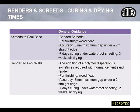In addition to these standard recommendations, it's worth noting that we have introduced some rapid hardening renders and screeds, which, assuming that the background is mature or has been allowed sufficient time to dry, can be tiled in hours and therefore save up to 4 weeks drying time. Some may be tiled after as little as 2 hours after application, even when applied at a thickness of 20 mm. Note, if the background is new and still shrinking, then a rapid hardening render will be of no benefit.